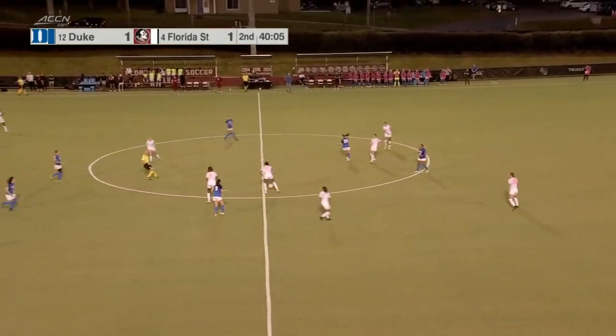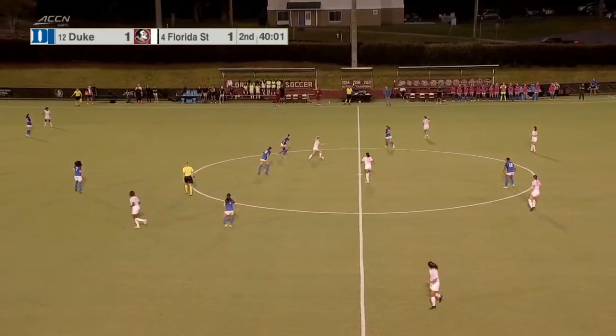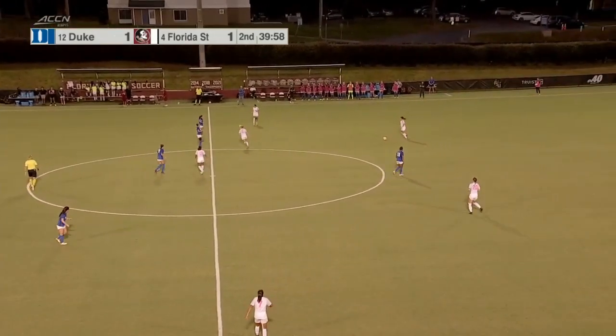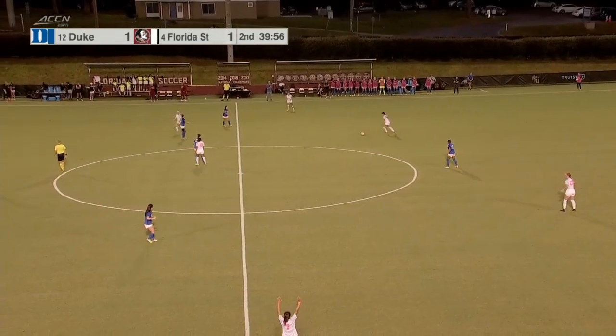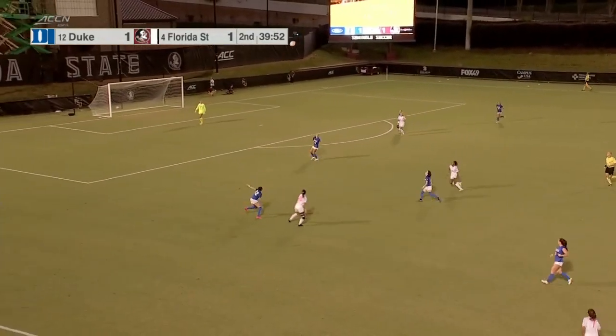Grace Watkins, who had the game-tying goal for the Blue Devils, starts the second half, number 9 in the midfield. Actually maybe up in one of those attacking wing positions for Duke.